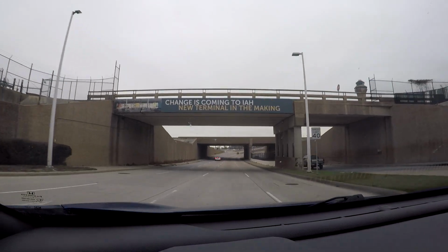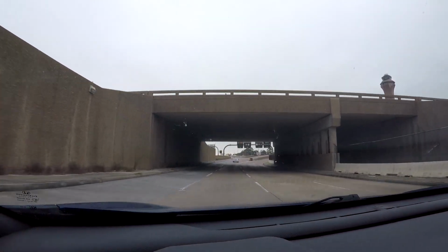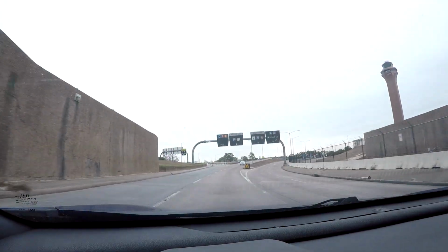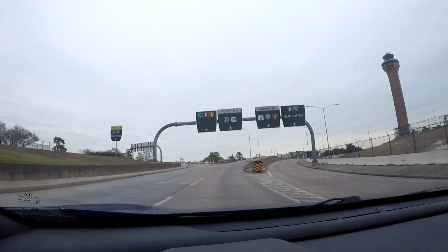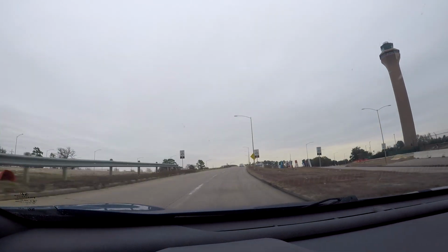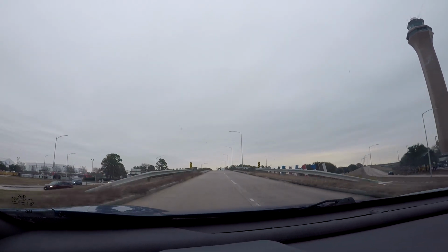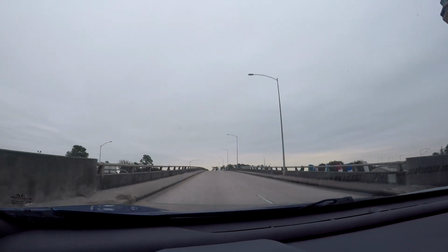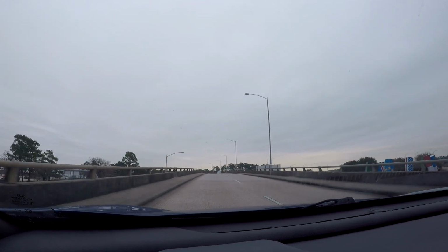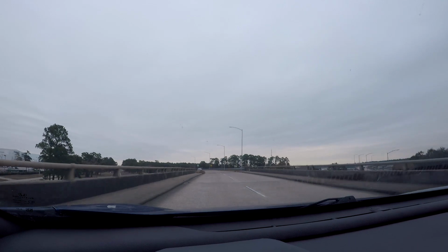Okay, so now we're going to get back over to the left two lanes. The left two lanes go back to C, D, and E. The right two lanes head out toward Beltway 8, I-45, Hardy Toll Road, as well as terminals A and B and the rental car center. The right lane over on this fork will head out to the east exit, toward 59.